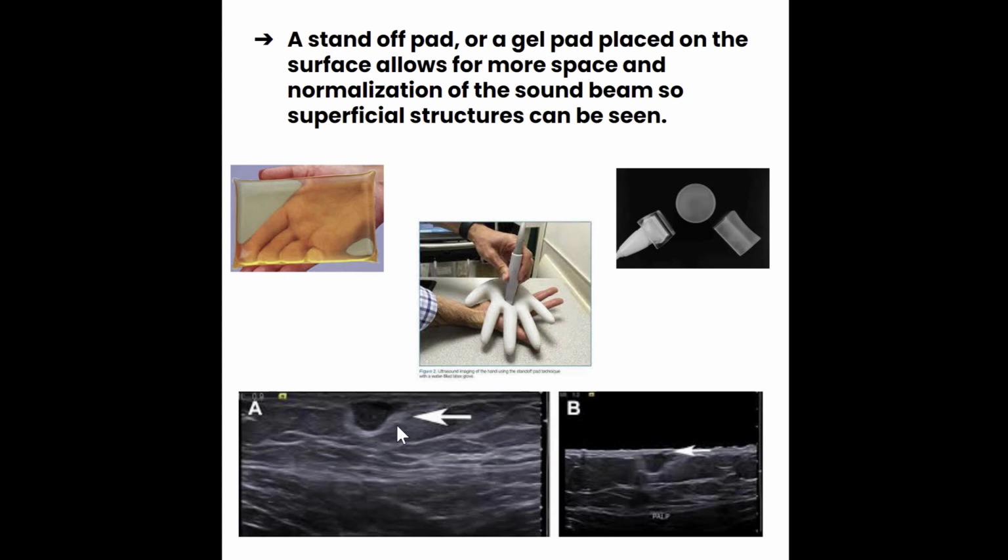And this is a really good example of the change that it makes. So this is scanning directly onto the skin. We have a very superficial structure, most likely a sebaceous cyst, and the structure is not as well evaluated because we are right to it. We're right at the skin line. We're losing a little bit of that information.